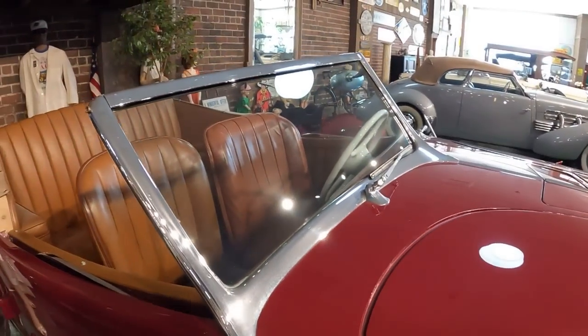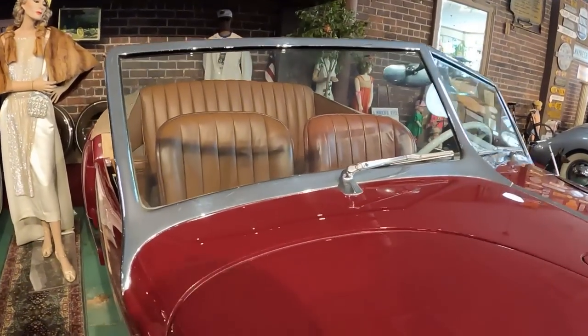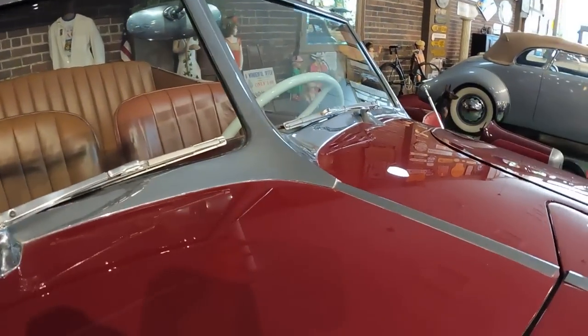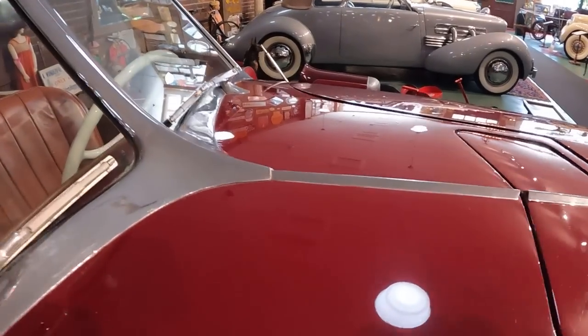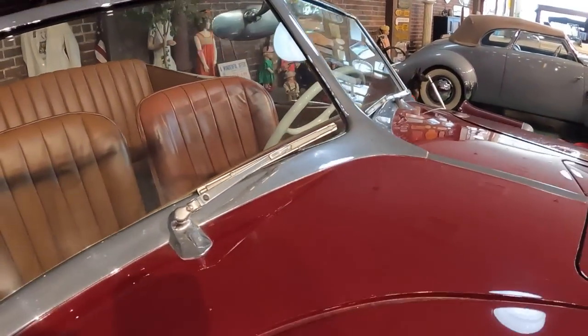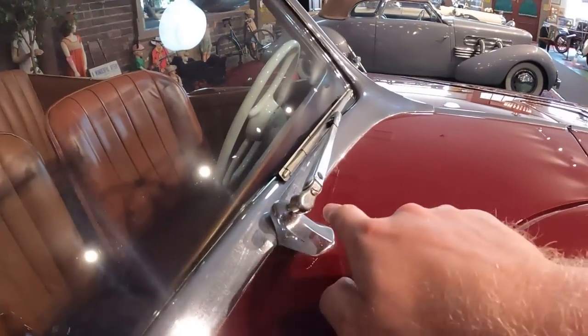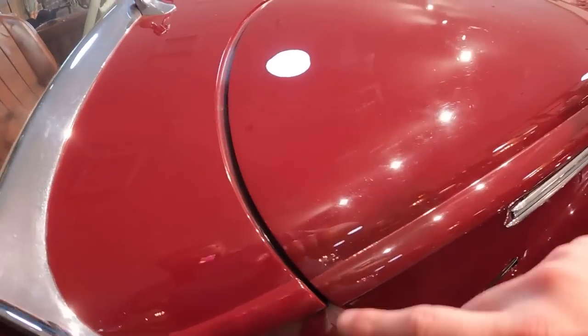I really love this line here. Look at that windshield and how it's designed. Look how it sculpts to the center line. Just look how pronounced this is. The windshield wipers sit up on little pedestals, which is cool. Look at how this hood is designed.